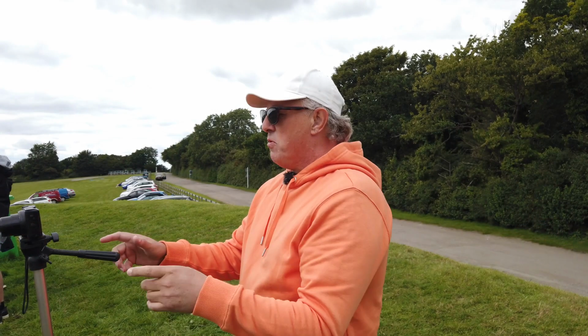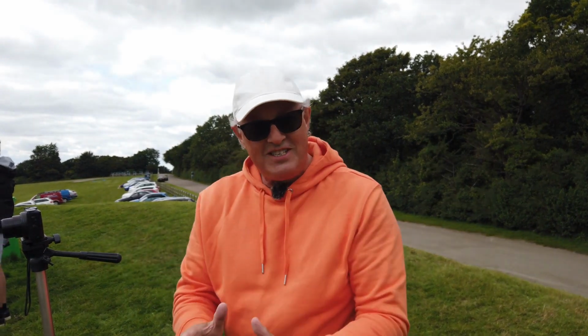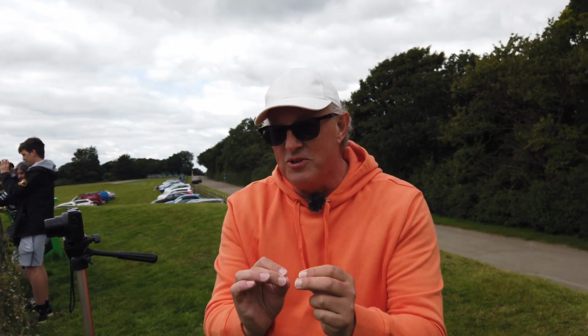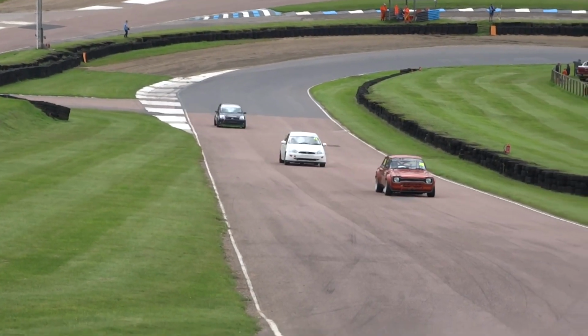Sometimes you might not actually know what races are on. It's just nice to turn up and watch the racing and be this close to the cars.